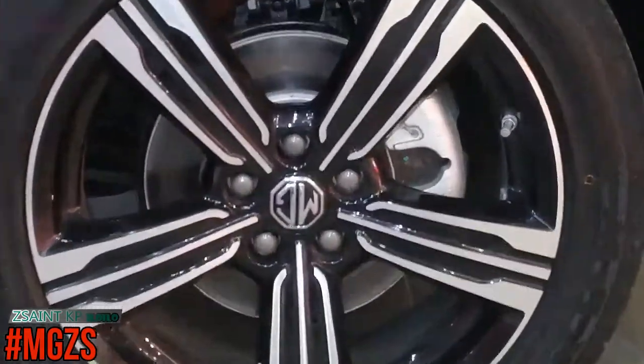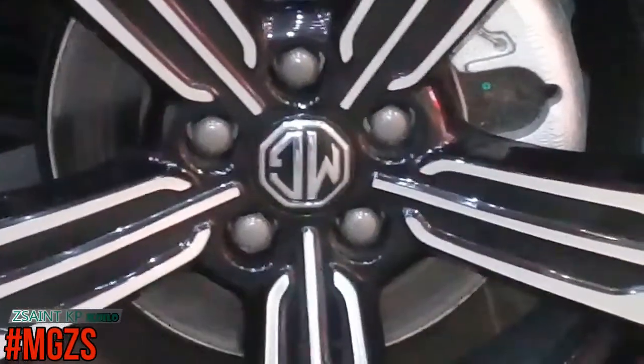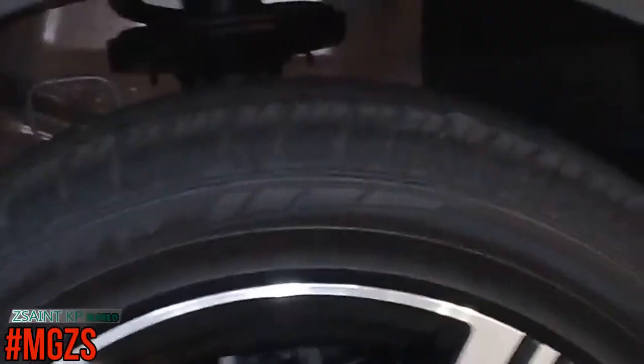17-inch 5-spoke 2-tone alloy rims are fitted to the ZS Alpha, wrapped in 215/50R17 tires. Ventilated discs and solid discs are present for the front and rear respectively. McPherson struts and a torsion beam setup make up the front and rear suspension respectively.